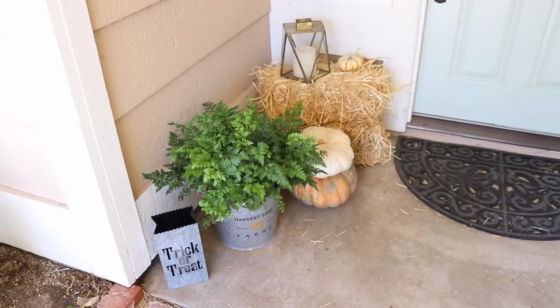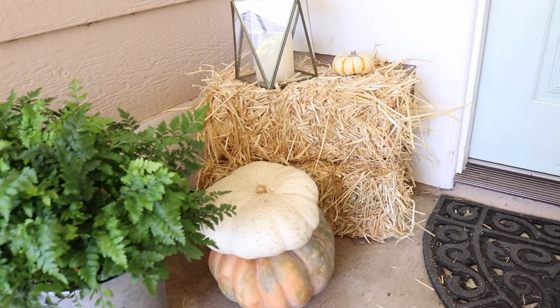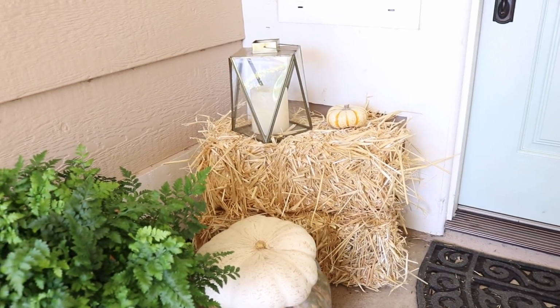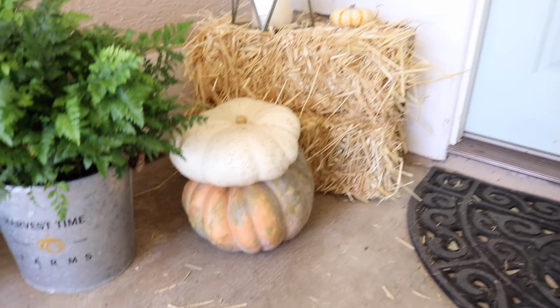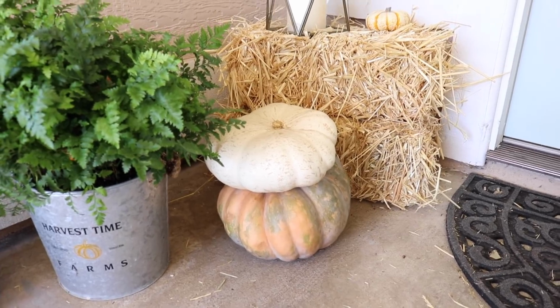Last up, I wanted to show you what we have outside. I got some hay. I got these from Home Depot, and I stacked two on top of each other, and then that candle, the candle holder is from Home Goods. Again, from my fall haul. I put some of these Cinderella pumpkins out here. I love them so much. If I could, I'd get like 100 of them.